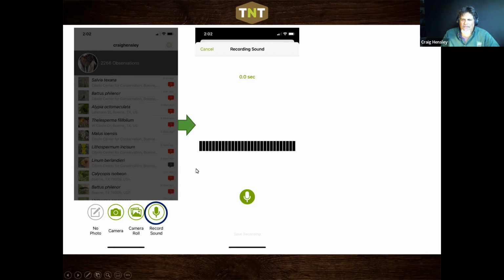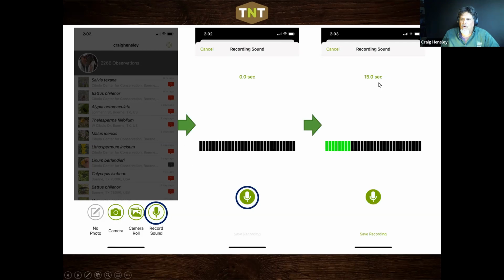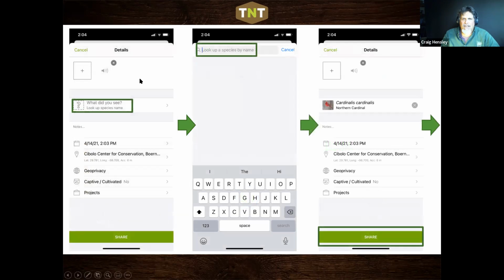So when you open that up, this is the screen you're going to get. You click on the microphone, it's going to record. You can see the time right there. When you're done, you want to save that recording. And then the next thing that's going to happen is you're going to get a screen like this. It's going to say, what did you see? Well, you didn't necessarily see anything. You heard something. And as a result, you get this symbol right here.